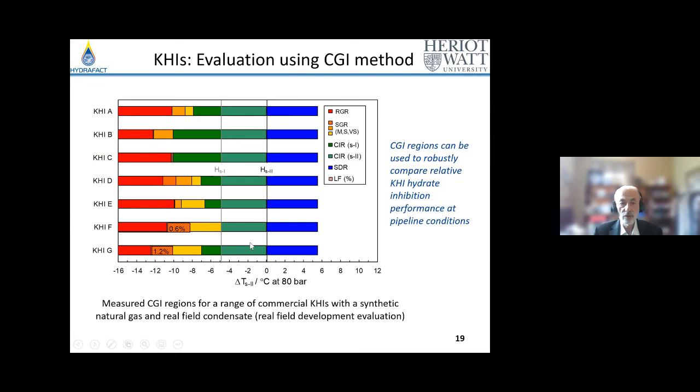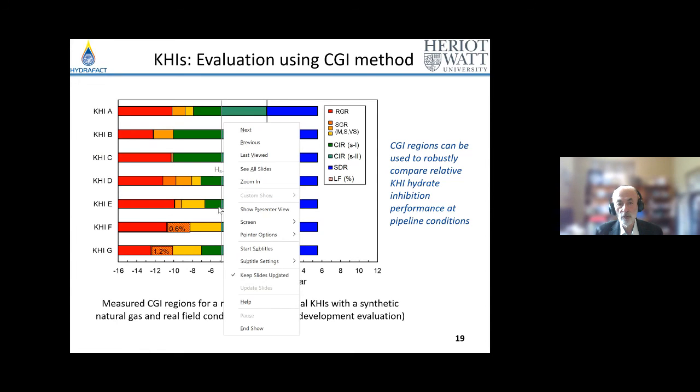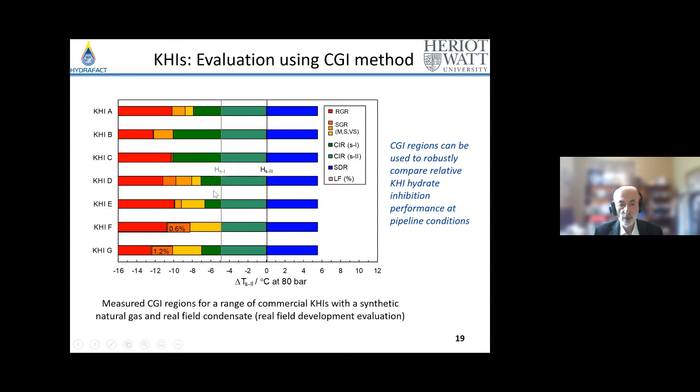So if you have a subcooling of, for example, 5 degrees, you can see that all KHI would work. For all gases, all the KHI will work. But if you increase subcooling to, for example, 8 degrees, then this one work, this one work, this one work, this one work, this will work. Then look at the more detailed testing and based on price, then you can decide which one you choose.